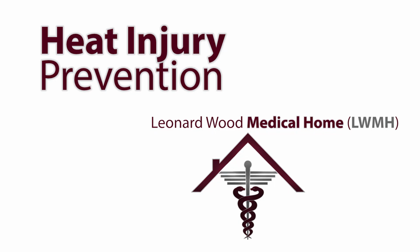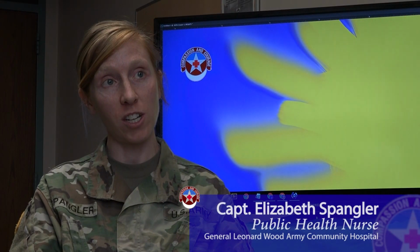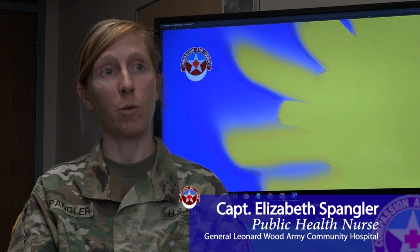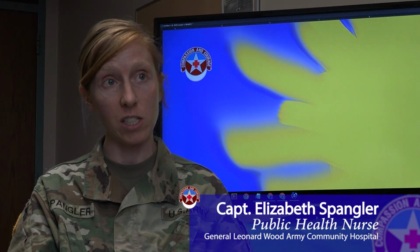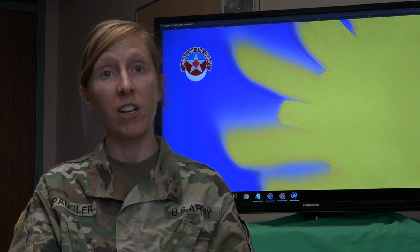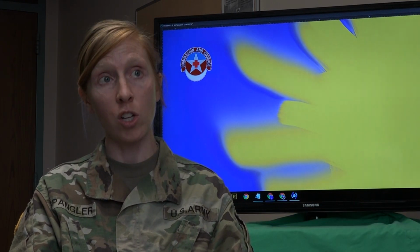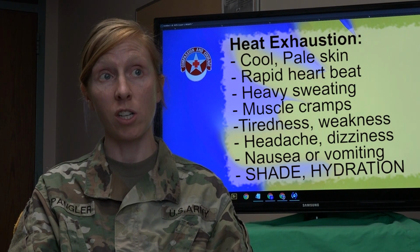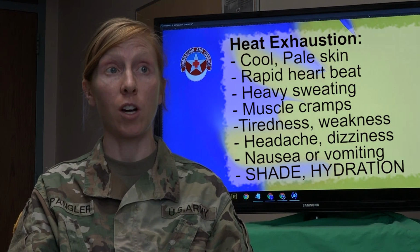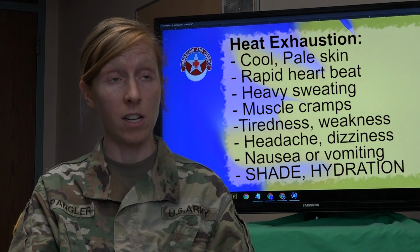There are a few different types of heat illness. One of those would be heat exhaustion. Heat exhaustion is when your body is basically just reacting to the fluid loss in your body. And someone in this situation will appear to be pale, almost cool to the touch. They will have a rapid heartbeat, and their breathing will be shallow and fast.